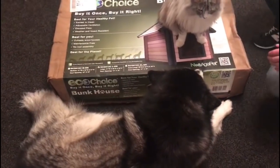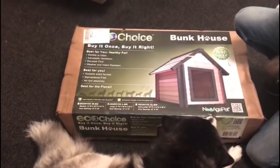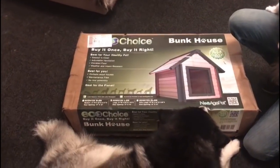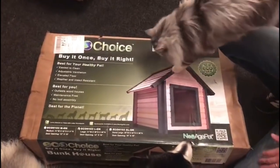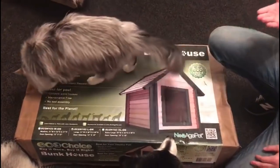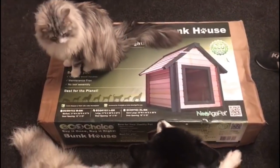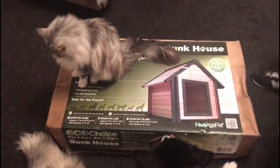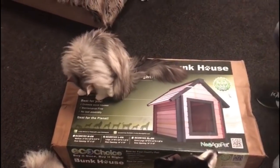So we just got a dog house because Niko loves small spaces. I don't think Phil would use it, but Niko would love this. So for outside, the dogs don't live outside, but it rains a lot in the UK, so it's somewhere they can go to shelter when they do want to go outside. And yeah, we'll see how she reacts to it. I think she'll go crazy for it, but we'll video it once it's up and built.